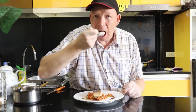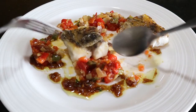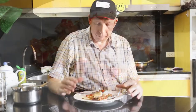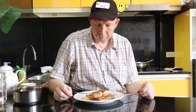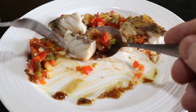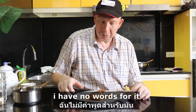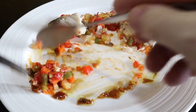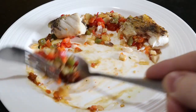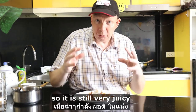Bon appetit. The skin is just crispy. A simple meal with just mixed vegetables. Tastes like, I have no words for. It's just beautiful. And the fish is just cooked. So it's still very juicy.